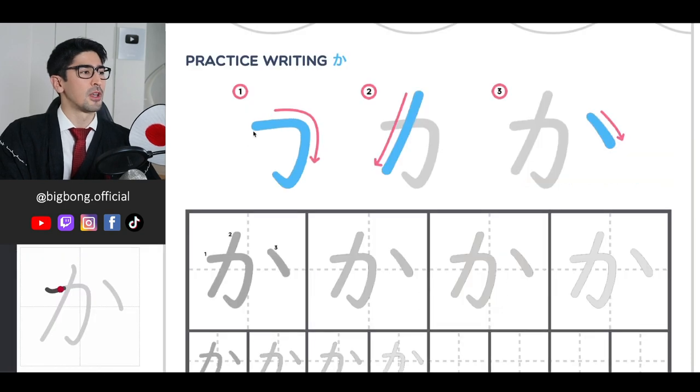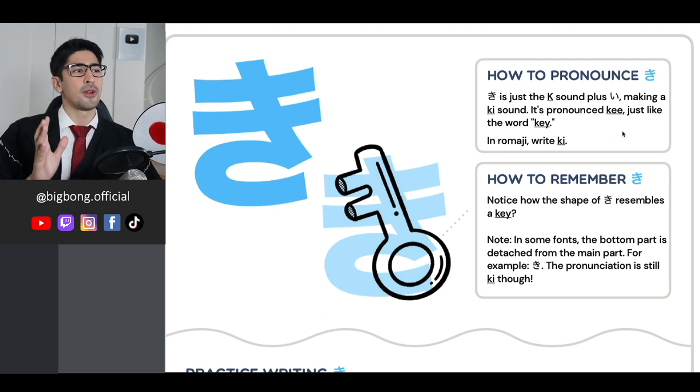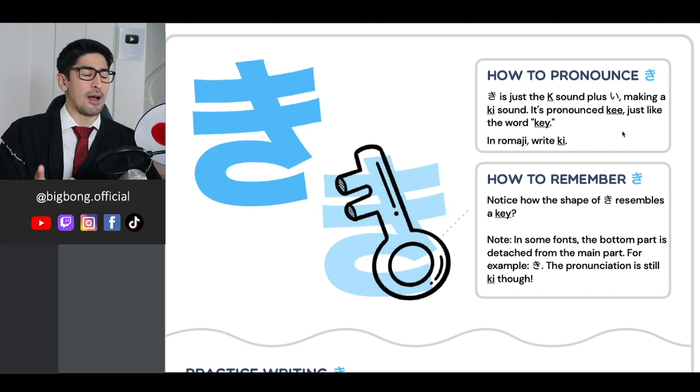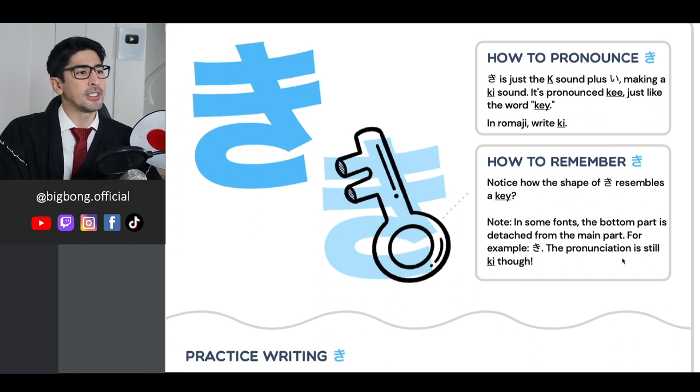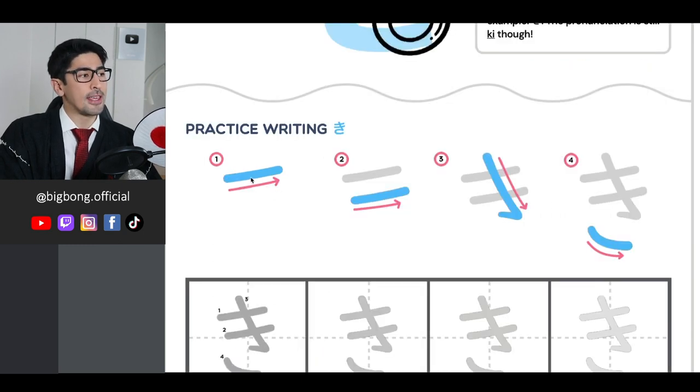Three strokes. 1, 2, and 3. Ki is just the K sound plus E making a ki sound. It's pronounced ki, just like in the word key. Well, again, in English, ki has a long vowel. Always remember that in Japanese, it's short vowels. So we wouldn't say ki, but ki. Notice how the shape of ki resembles a key. In some fonts, the bottom part is detached from the main part. For example, ki. The pronunciation is still ki though. So you see here, it's all attached, just like they show here.